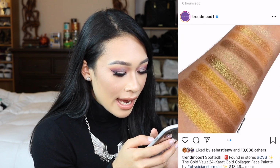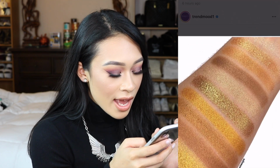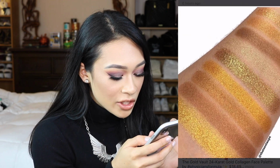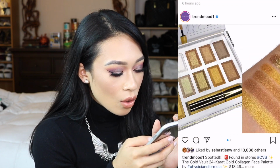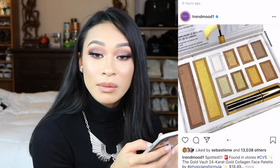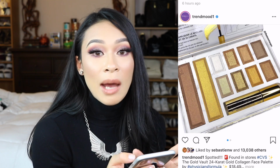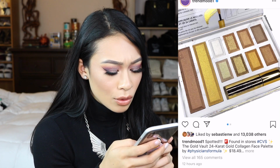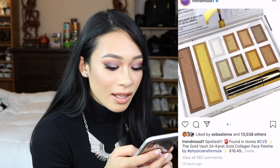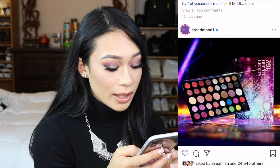I just think right now this palette is a little lackluster to me, simply because when I am examining all of these shades, it looks like each one of them has some type of shimmer or sheen to it. So with that being said, I don't think this is going to be my cup of tea, but it is really cute. It's definitely affordable, so if you have someone in your family who is a Physicians Formula addict and this just so happens to catch your attention, then definitely get it. It's only $18.49. That's kind of expensive, but Physicians Formula is pretty expensive in the drugstore category.